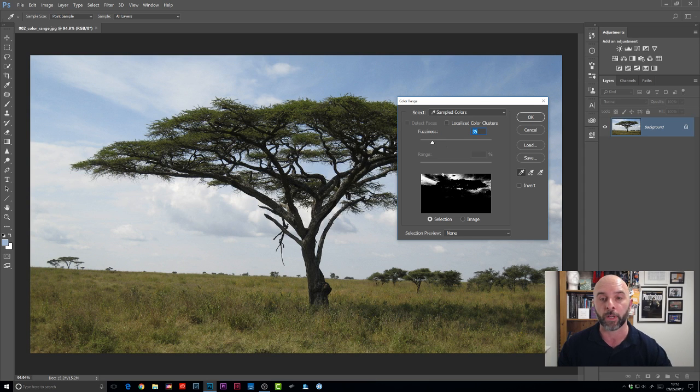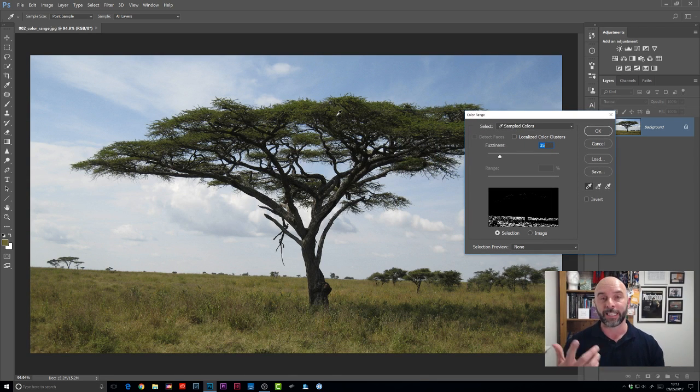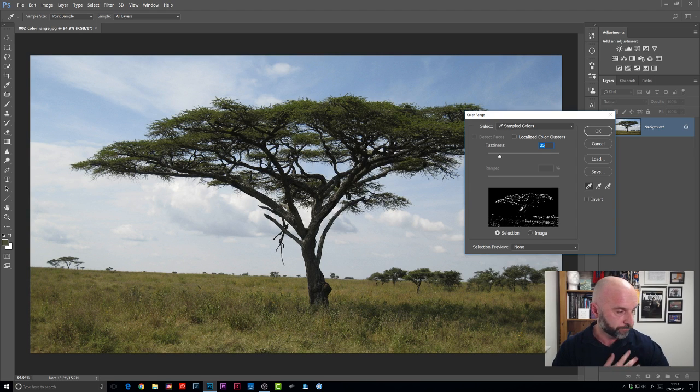And then you see that also being selected. And that's shown up as being white in this preview. So you can see when I click over the sky, the areas of the sky light up. When I click on the ground, the areas of the ground light up. But we want to actually cut the tree out. So the main part is going to be the leaves and the branches. So if I click on the tree branches just here, you can see now in this preview, we're starting to get a lot of the tree coming through.